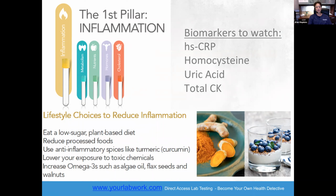Now, omega-3 fatty acids seem to be quite helpful with reducing inflammation, and you can get these in algae oil. You can also get them in flax seeds and things such as walnuts and so on. And so it's super important to know, how can we lower inflammation naturally? So again, diet and some very key nutraceuticals can really help us lower inflammation. What about these other biomarkers that are here?